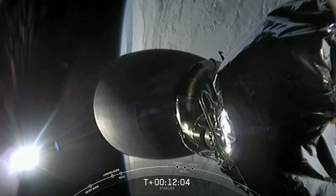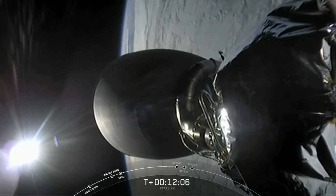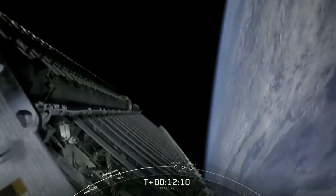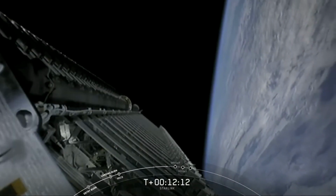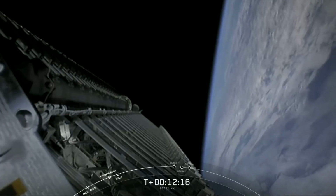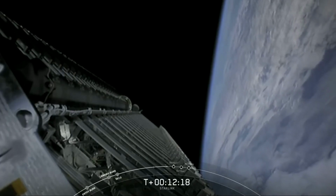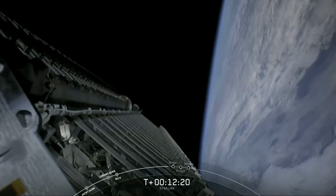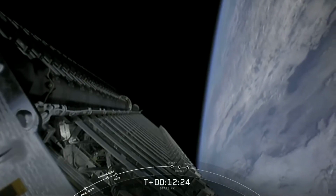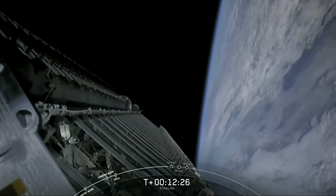And it's worth mentioning that we may not actually see the deployment of these due to their placement on top of the Starlink stack, where we don't have cameras positioned. So we may have to rely on confirmation over the nets. So you can see on your screen, this is the view of the Starlink satellites, and the 3 SkySats are sitting on top of them.